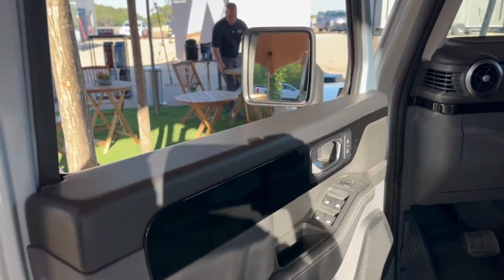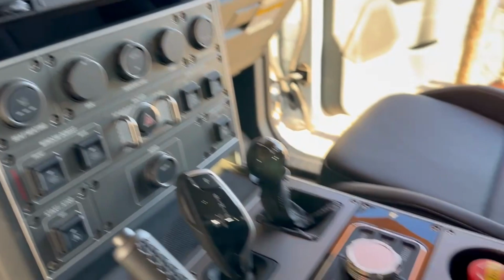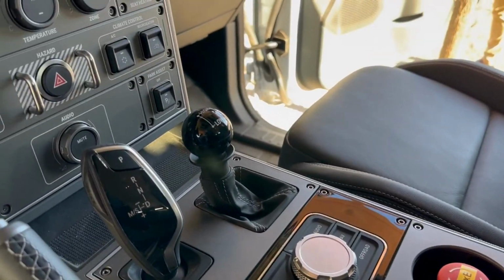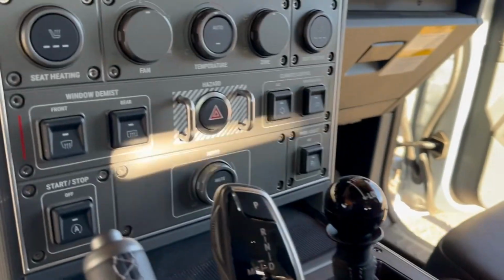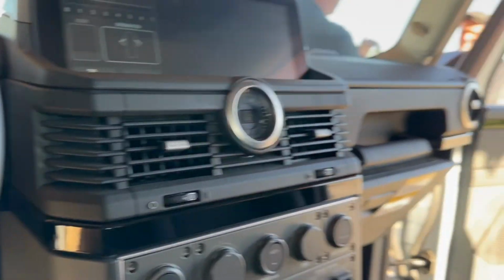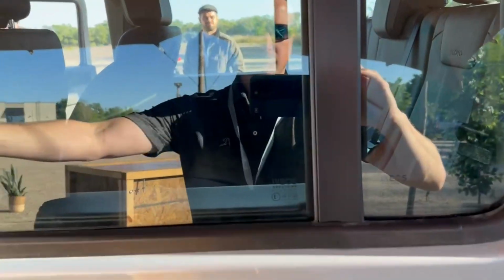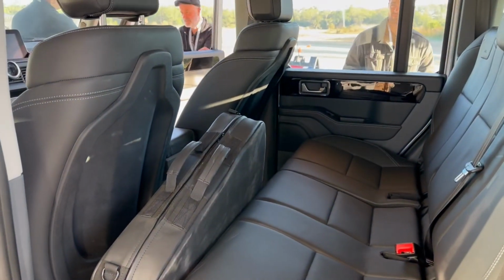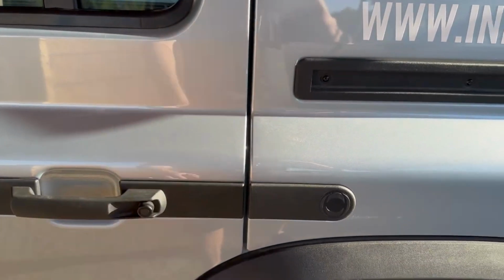It's got a nice feel to it. Very solid. Must have a BMW shifter, which is interesting. Almost looks like a BMW screen as well. It's got Recaros in it. Solid feel of the door. Pretty sweet.